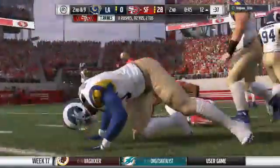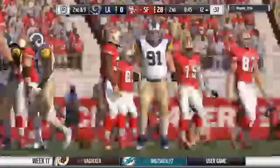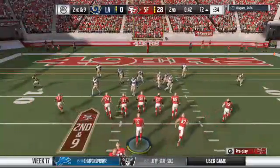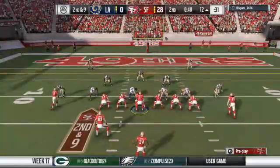Just a yard on the first down carry, so it's 2nd and 9. Okay, no score on that play, but this guy's been a touchdown machine all year long. You know they trust him with the football.